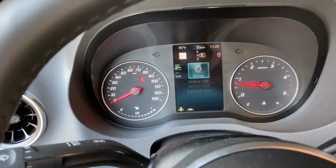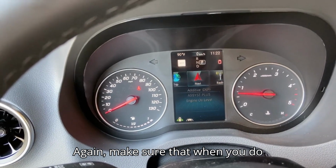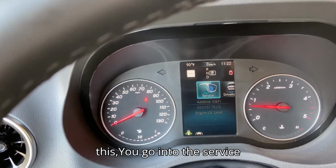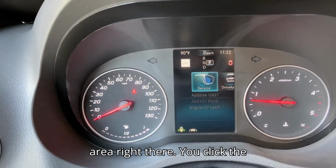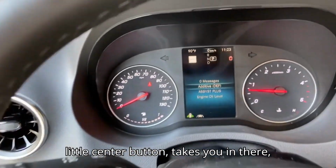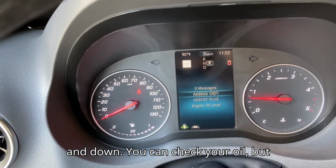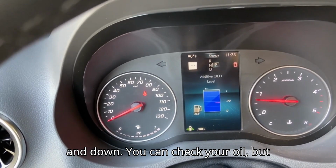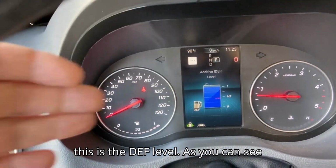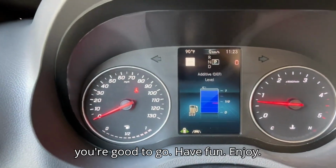That's about it. I hope this has been helpful. Again, make sure that when you do this, you go into the service area right there, you click the little center button, takes you in there, and then you can pan up and down. You can check your oil, but this is the DEF level. As you can see there, it's full. So you're good to go.